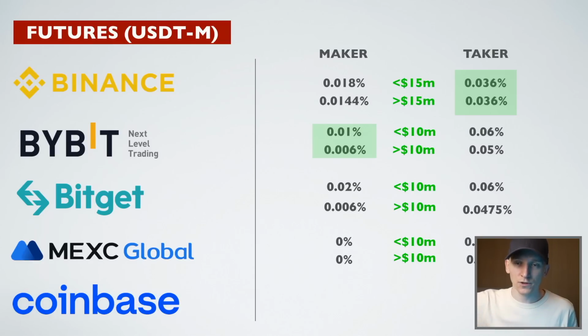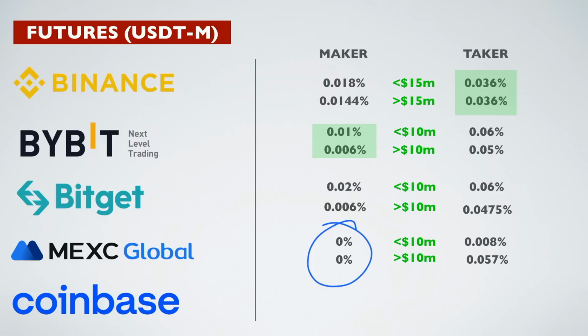Let's look at futures trading fees as well. You can take a snapshot here. Binance amongst the cheapest with Bybit as well. MEXC do give 0% in terms of maker fees. This is, again, maybe a short-term incentive.